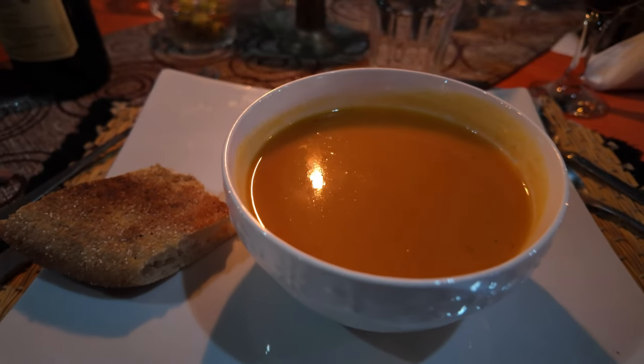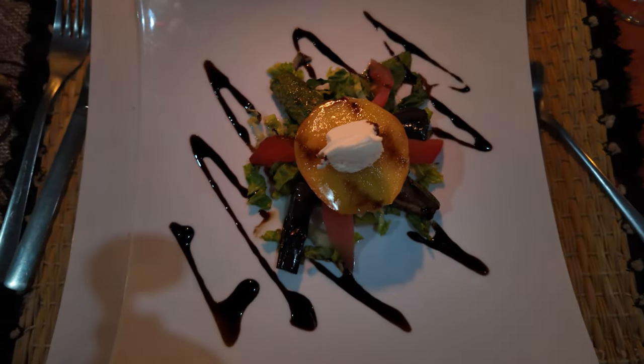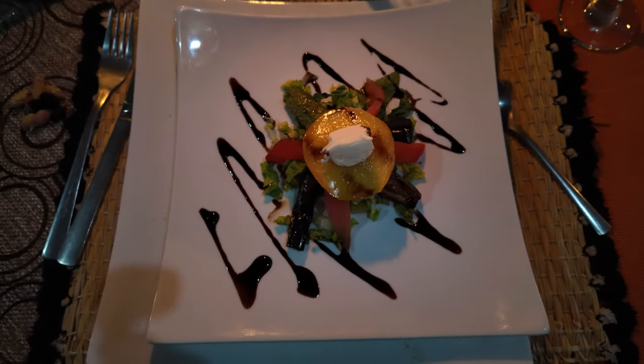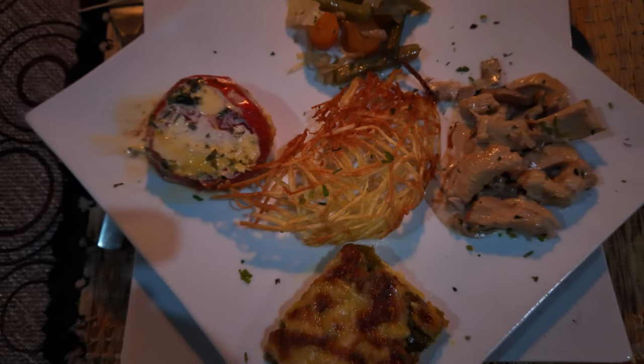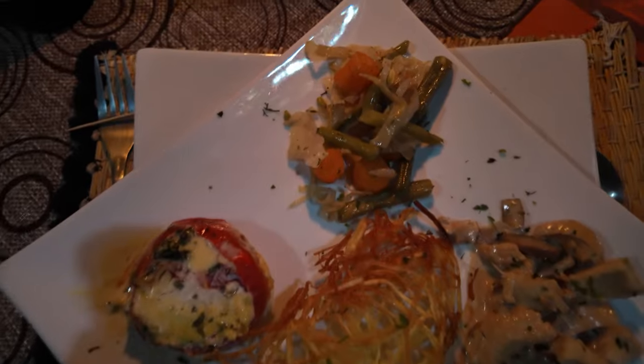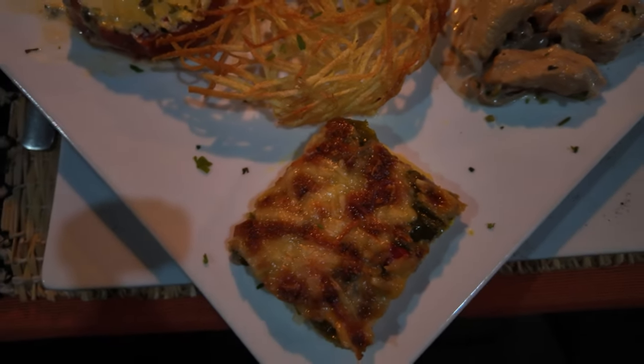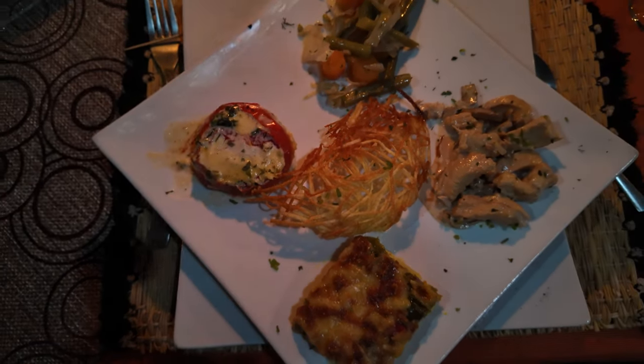Pumpkin soup, and of course, olives. Looks like an apple salad for our next course. Next course has arrived, and it looks like it's some kind of vegetable dish. Maybe chicken, cheese, crispy thing. Tomato with cheese on it, and some kind of quiche thing. But it's probably none of those.